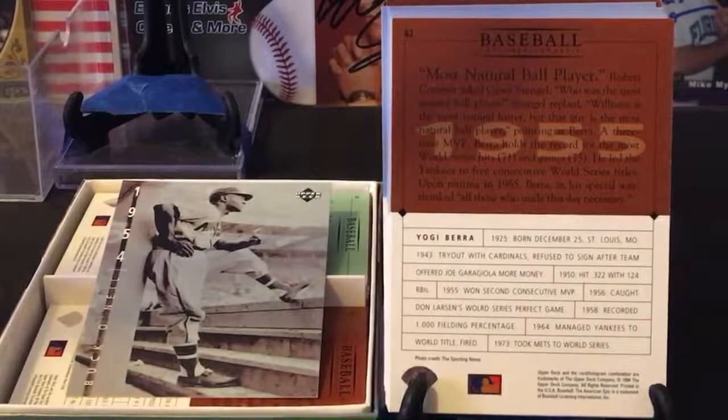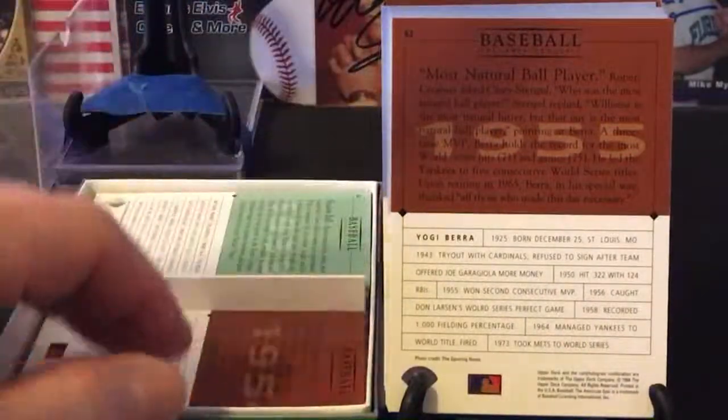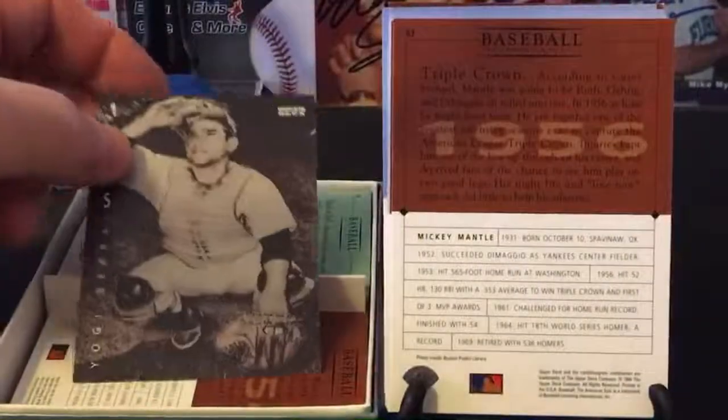So Buck O'Neill in 1954 is in the books. And Yogi Berra is up to bat now. Yogi Berra.